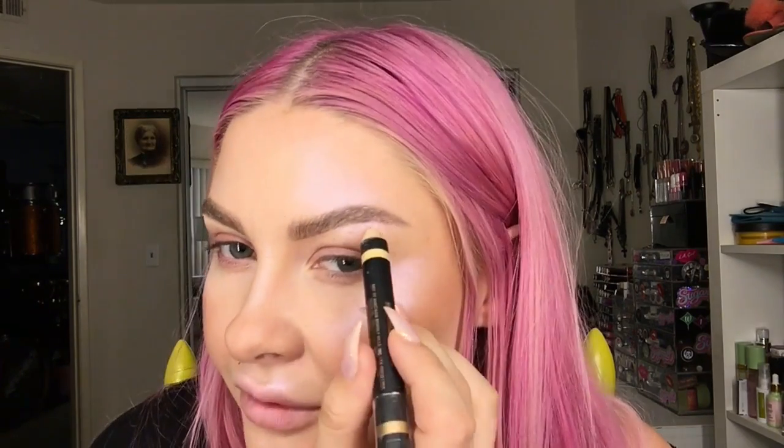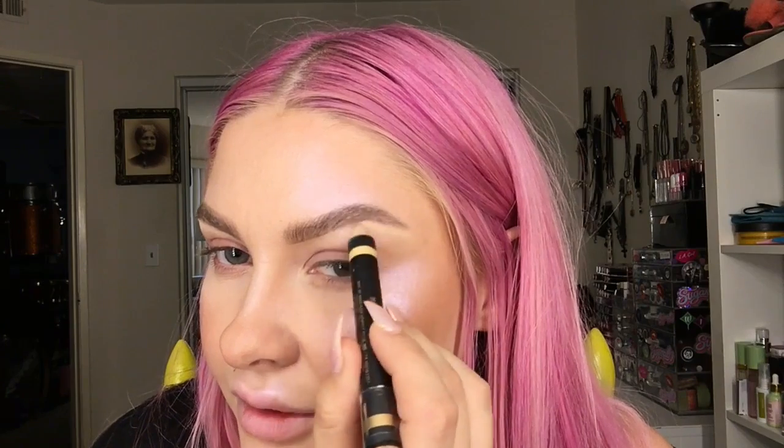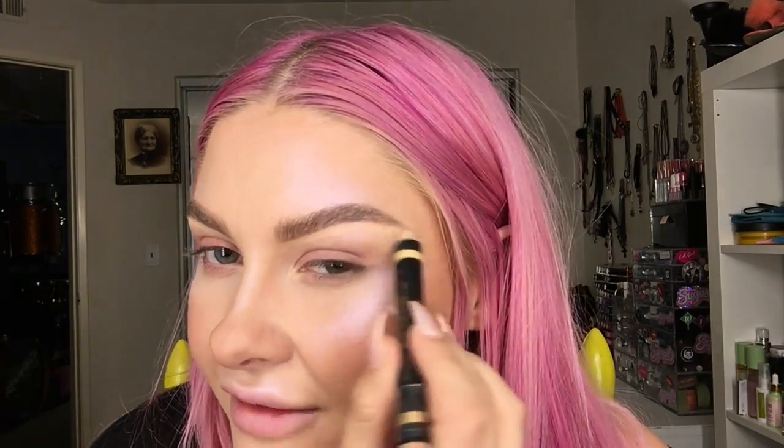I'm going to go in with the highlighting duo pencil in Shell and Lace, and I'm just going to use the matte side, which is Shell. I'm just taking this under the brow to help straighten up those lines a little bit, and also to clean up if I've smudged anywhere. Like I had a little smudge right here from my brow gel. Now I can get rid of it. So I'm just going to go in, color a little bit of that there.